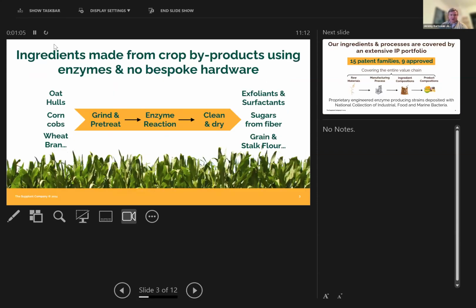So we are an industrial biotechnology company. We take crop residues, things like oat hulls, corn cobs, wheat bran, wheat stalks, anything you can think of really that has these biopolymers in them, be it cellulose and hemicellulose. The core of our process is an enzyme reaction. We generate bespoke enzyme cocktails, and those enzyme cocktails break down the long chain polysaccharides in those agricultural byproducts into shorter chain oligosaccharides and sugars that form the basis of our products.